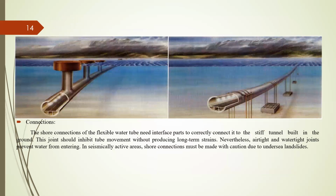The next component of SFT is the connections. The shore connections of the flexible water tube need interface parts to correctly connect it to the stiff tunnel built in the ground. This joint should inhibit tube movement without producing long-term strains. Airtight and watertight joints prevent water from entering. In seismically active areas, shore connections must be made with caution due to undersea landslides.